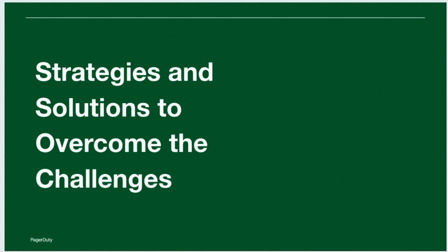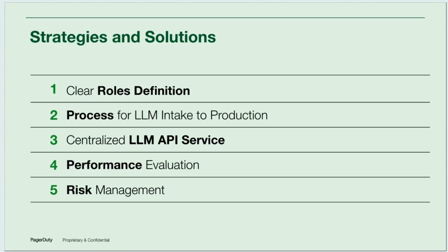So now that we have shared all those challenges, let's solve them, or at least most of them. Those are the strategies and solutions that worked for us at PagerDuty. We will start by reviewing the role definition and the process we use for LLM intake to production. Then Suchita will delve into the centralized LLM API service. And finally, we will review the performance evaluation and risk management techniques and plans we use.